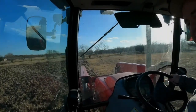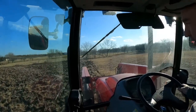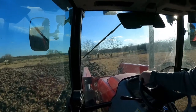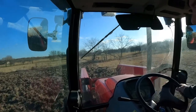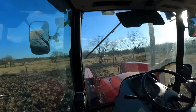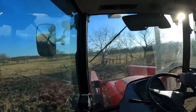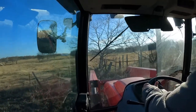I'm not sure if y'all can see what's happening here, but like I said, it's real rough. I have no wheel weights on this tractor yet, which we need to get on. This ground is tough as can be, and you can see I'm pulling up stumps too. There's stuff over here I just pulled up. It'll beat you up pretty good right now. Once you go over it a couple of times, it's pretty nice.